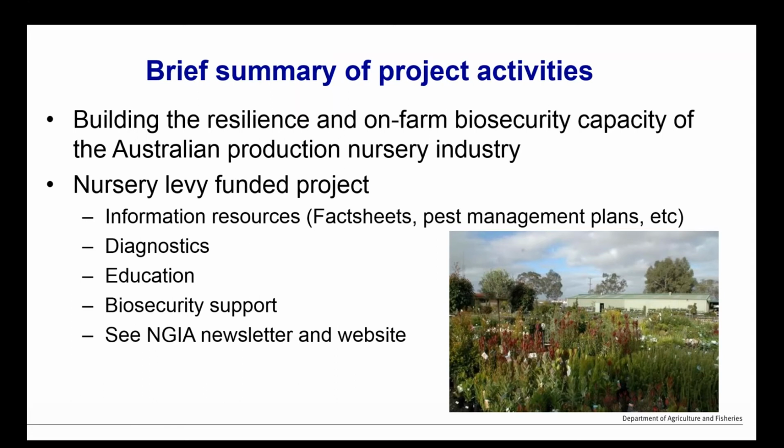All right. So it is a nursery levy funded project. So HIA, Queensland Government and NGIA all put in funds to have this project be run. We are providing fact sheets or writing documents, fact sheets, pest management plans and various other documents to support the nursery industry. We provide diagnostics at a discount or complimentary for NIASA accredited nurseries. You get 10 per year of the project, and the project goes until 2020.